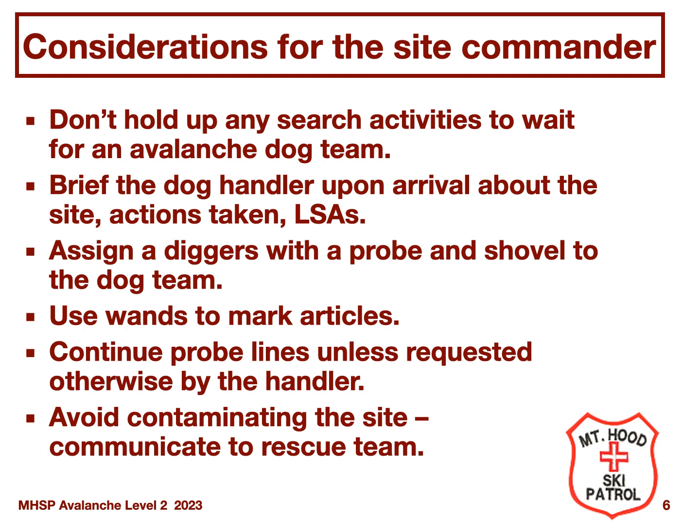So how do you, as site commander, incorporate dogs into your search procedures? As we mentioned at the beginning, it will often take time for dogs to arrive. You should follow your normal search protocols and not wait for the dog team to arrive. Once they're on site, brief the dog handler on the situation: how many victims, last seen area, what clues have been identified, etc. Assign a team with a probe and shovel to shadow the dog team. If the dog alerts, you will want to start probing immediately. If you have started a probe line, continue this activity in parallel with the dog search unless requested otherwise by the dog handler.